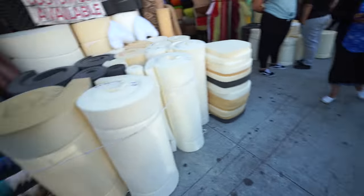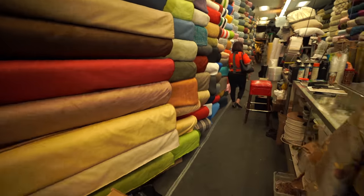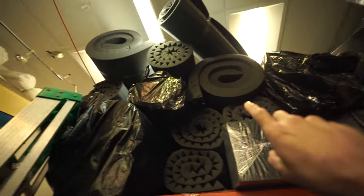Downtown LA has got the garment district, which is the best for buying stuff like this. Best part of downtown LA is you can get foam much cheaper than Amazon.com to buy it in bulk. But the second best part is the hot dogs.